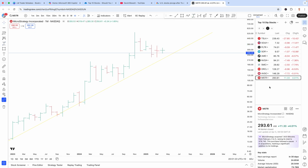So 10 stocks to watch, put on your watch list. All have had significant pullbacks in the last few weeks. And once support is found, they may offer a great opportunity for 2025.